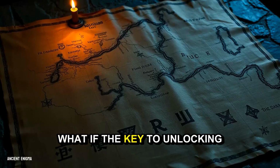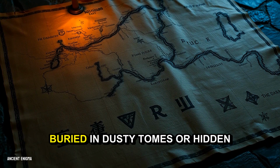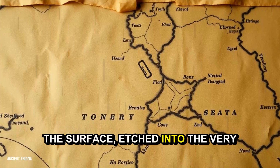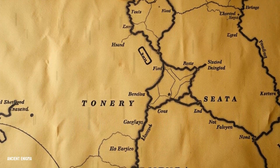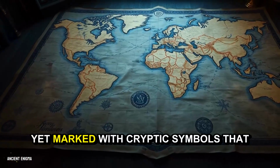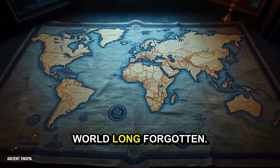What if the key to unlocking the mysteries of ancient civilizations isn't buried in dusty tomes or hidden deep underground, but right there on the surface, etched into the very maps they left behind? Picture a map centuries old, its edges worn and its ink faded, yet marked with cryptic symbols that seem to whisper secrets of a world long forgotten.